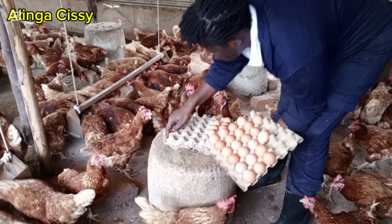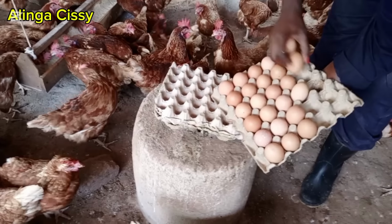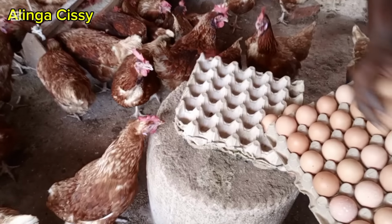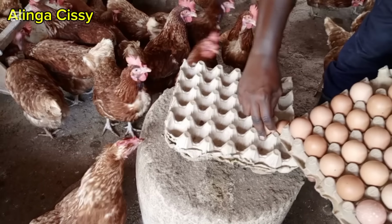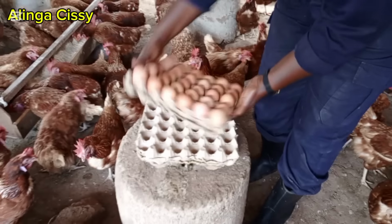Guys, this tray is damaged here. It's easily going to throw our eggs. That's why I'm changing it. You know, these paper trays are not long lasting. So just do like this.